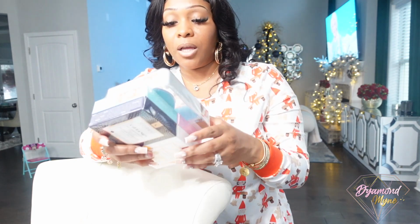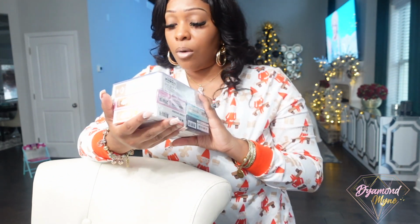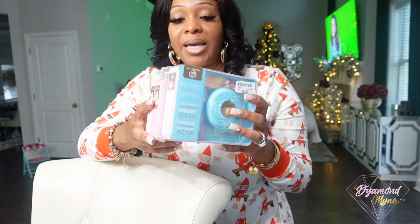And then I picked up this one. I was looking for another pink, but I couldn't find the other pink one. So I ended up having to get this blue one, which is cute. Still a really good mask activator, and it comes with all of the masks as well.